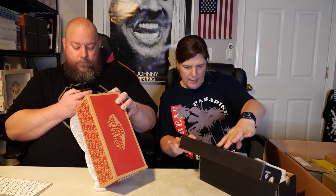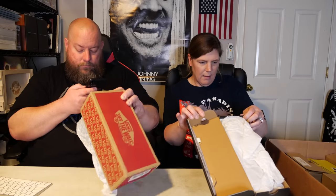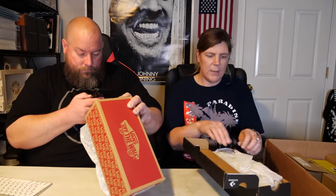Let me look these things up. There's quite a few things I'm going to scan, just the barcode, because it'll be much quicker. And as he's doing that, I'm going to get started on the next one. We're going to tag team this box. Got a pair of Converse. They are the low tops, and they are a women's 7.5, men's 5.5, the black and white low tops.